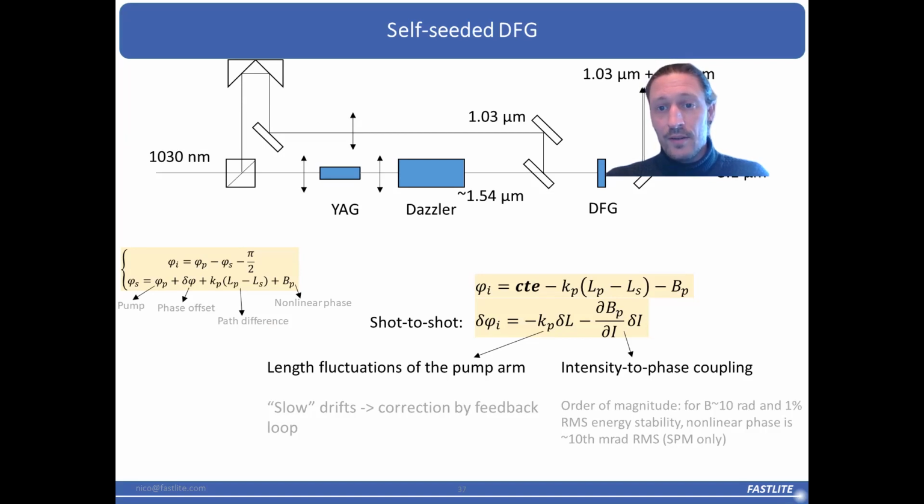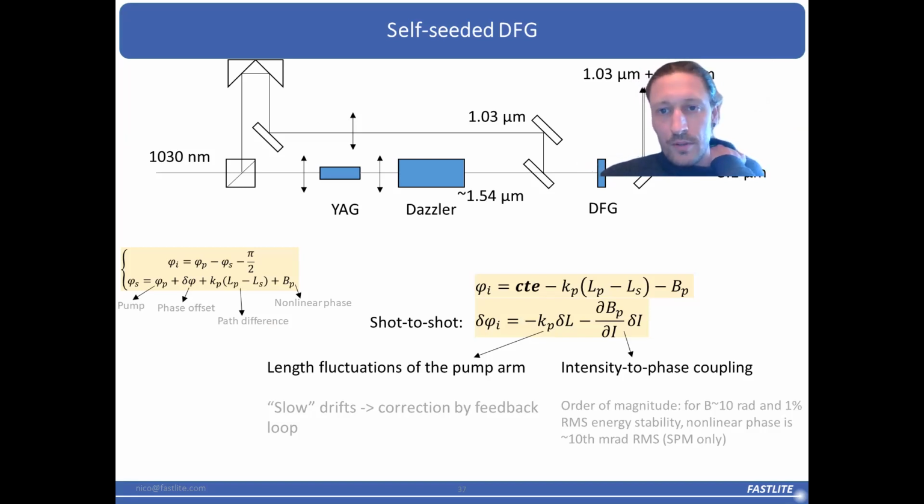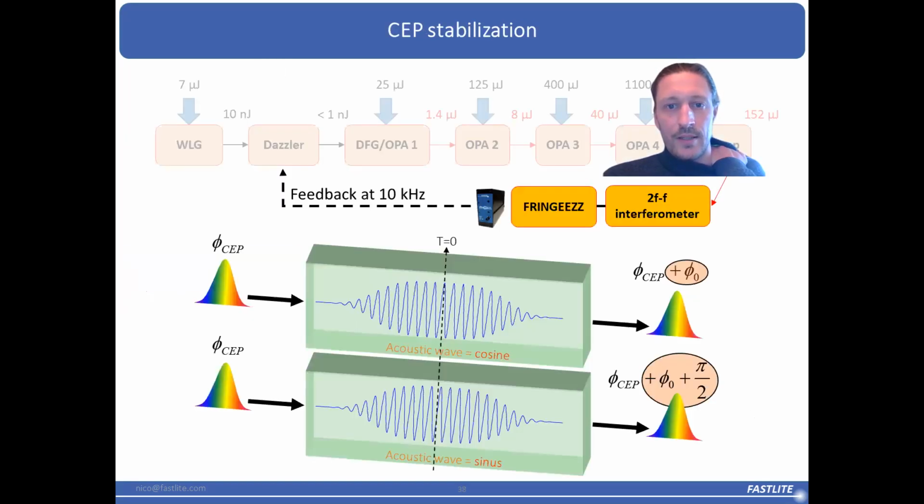That means the fluctuation is mainly due to, first, a slow drift. It can be thermal, it can be some movement, but it's quite slow. This is in between the two arms. And then you have this intensity-dependent phase coupling when you generate your white light. And this you cannot really do much about. You can just hope to have a good pump stability, and this is what most of the time we have using the ytterbium pump laser. And after, what do you do?